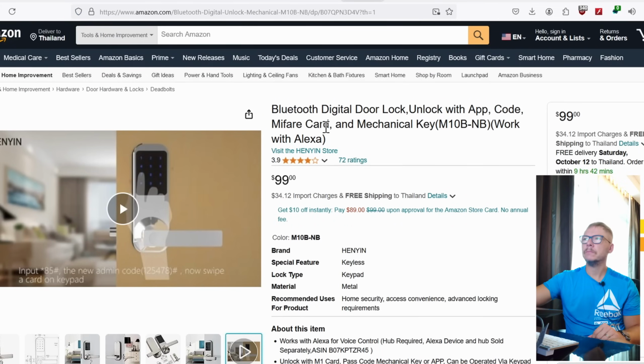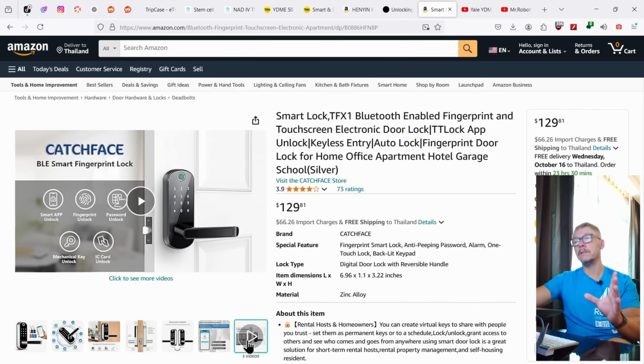For example, I found something on Amazon. It cost only $100. It has the same principle, Bluetooth connectivity and working with Alexa. So this whole fun starts from $100 to a few $100s, and you can have what those fancy hotels have these days.